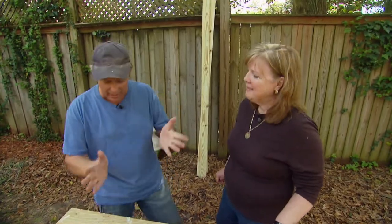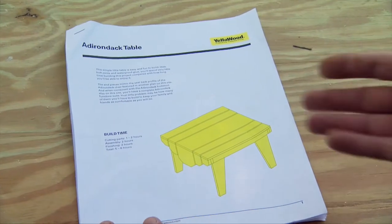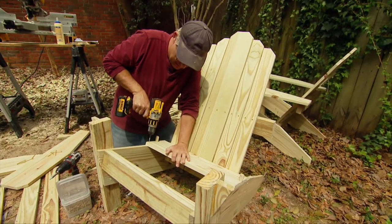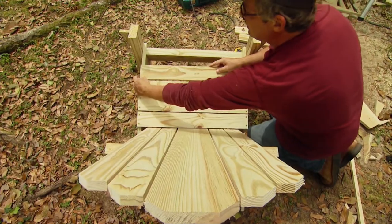Okay, I mentioned maybe some tables and chairs, right? Right. All right, I've got some plans here from Yellowwood. This is from buildyellow.com. It's an Adirondack table. Do you like the table? I do. I'm glad you do, because I've actually already built 4 Adirondack chairs. Okay. Everyone loves Adirondack chairs.